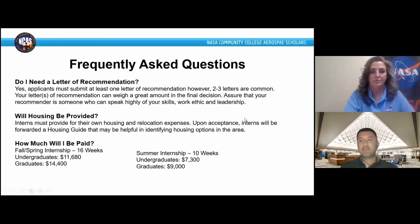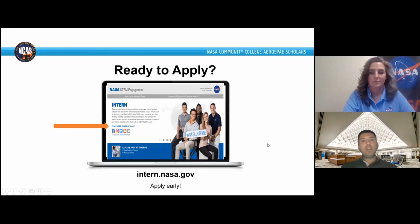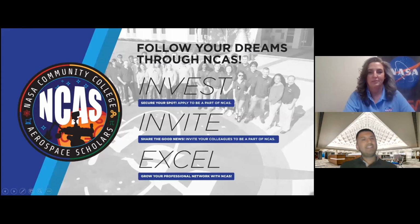Next slide. If you're ready to apply, which we definitely encourage, there's a screenshot of what it will look like on your laptop. That's the intern.nasa.gov website. The orange arrow indicates where it says click here to apply today. That's where you click. And then next slide.